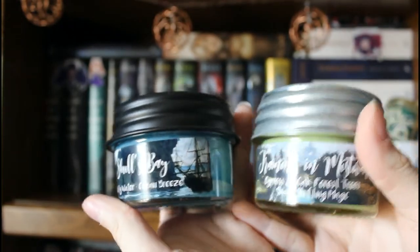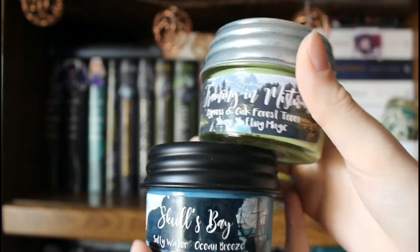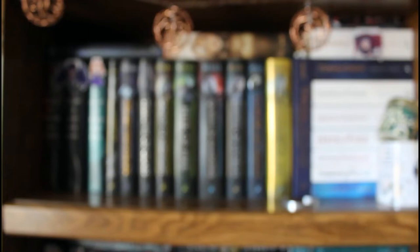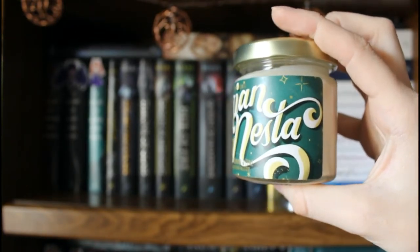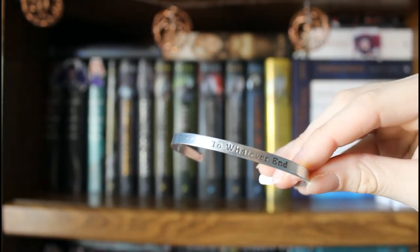And these other two. The three of them came from another book box, the bookish box thing for their alternate covers of A Court of Thorns and Roses. This came in the first box. Wait, no, this came in the Court of Thorns and Roses box. The three candles came in the alternate covers for Thornglass. We got the bracelet from the Thornglass book box.